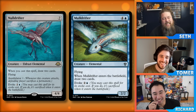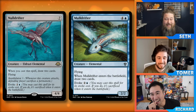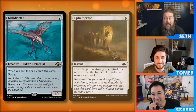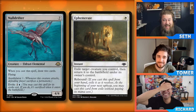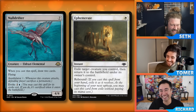All right. I mean, it's probably not an S tier, but it is a really cool design. And I think it is a decent card. Like, you can still do the blink trick, even though you're not going to double draw with it. You can evoke it and Ephemerate it and get your Annihilator on the battlefield and go to town. But what's the work you do for an Annihilator 1?